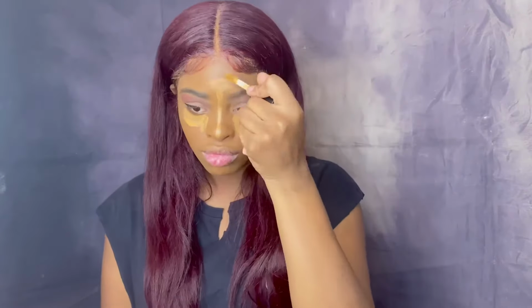Next, I'm about to go in with my e.l.f. Camo Concealer in the color Deep Olive. And I'm just about to highlight my face.